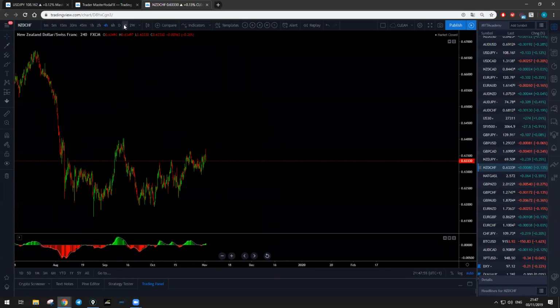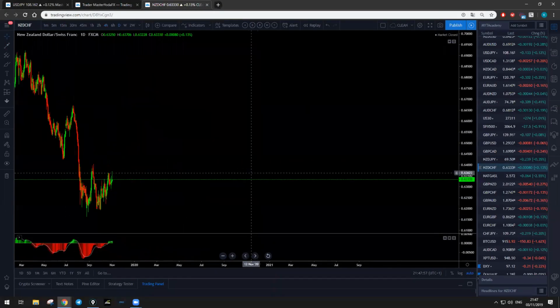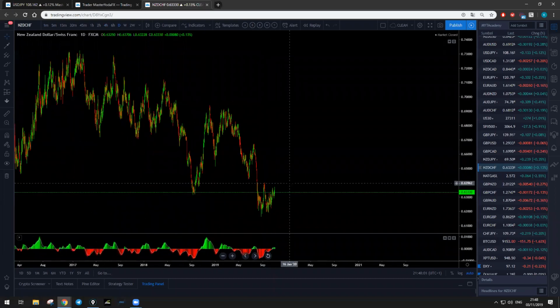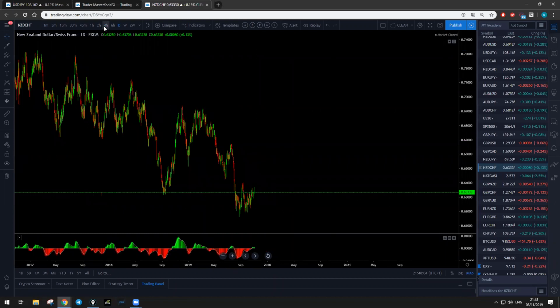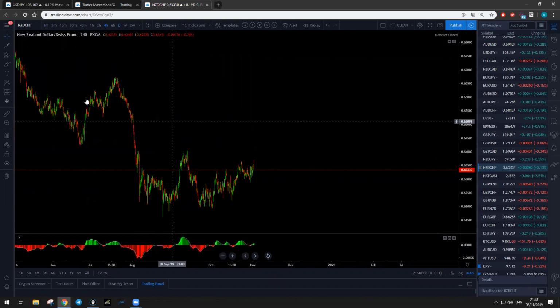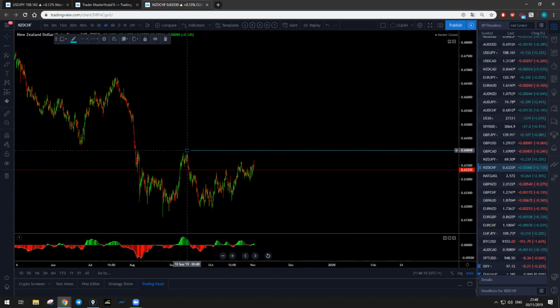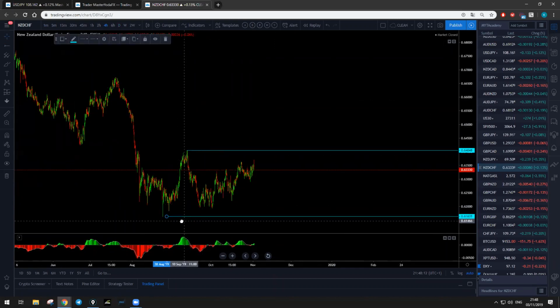New Zealand CHF, let me take a look. Daily, it appears it will make just a new lower low. There are no signs of any reversal at the moment, and I will be watching for my sell setups. As you can see, there is the high and there is the previous low.